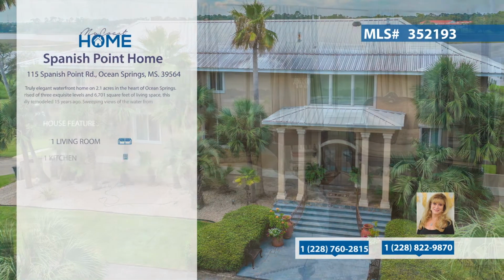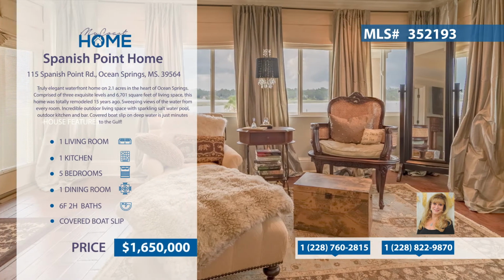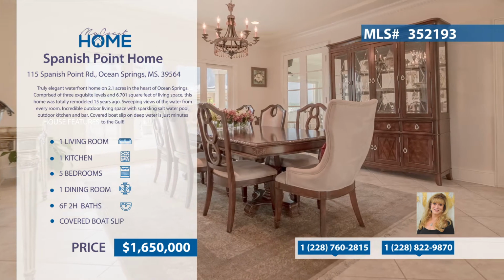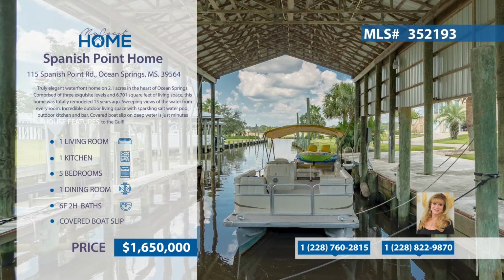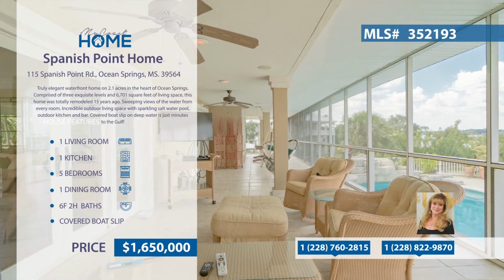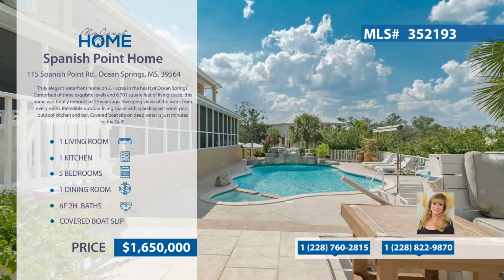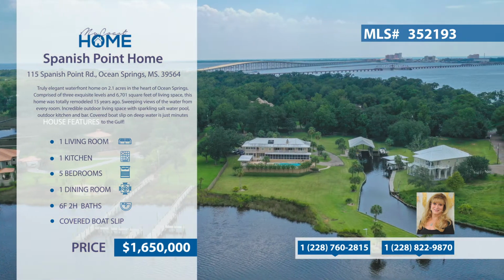This truly elegant waterfront home sits on 2 acres in the heart of Ocean Springs. It's comprised of 3 exquisite levels and 6,000 square feet of living space. Sweeping views of the water from every room in this home. Come see this incredible outdoor living space with sparkling saltwater pool, outdoor kitchen, and bar. This property also has a covered boat slip on deep waters, and it's just minutes to the Gulf. Come enjoy life here.